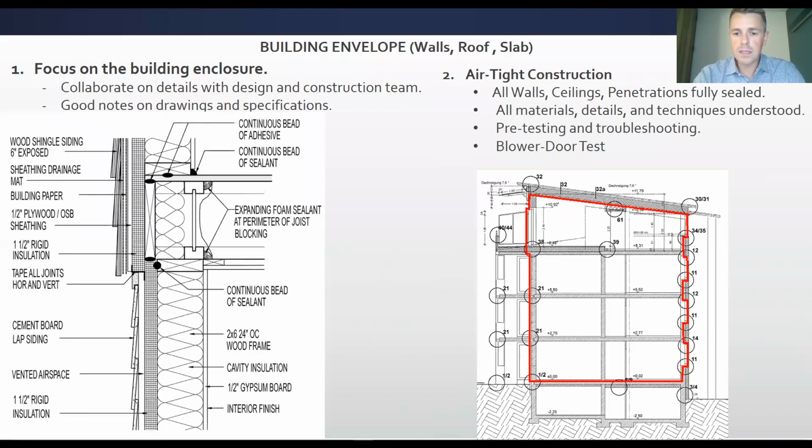On the right-hand side here, you see a red line around the building envelope, and that is a practice that a lot of designers and contractors do. As simple as it sounds, it's going around the building with a red pen to determine where the differences are, where the different materials join, where the abutments are in the building. These are critical points that you want to focus on, and you want your whole team, the design and your construction team, to understand each one of these details. What are we doing there? Are we going to use a sealant? Are we going to use a tape?